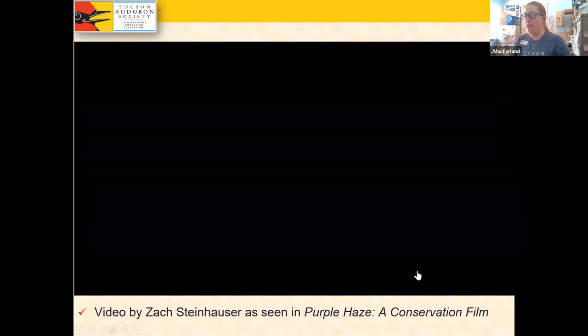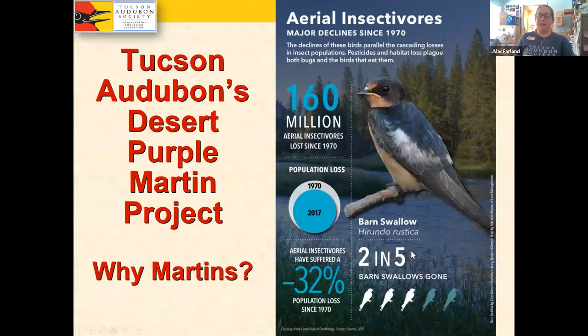Very lightly colored. So martins, I think, are best seen in motion because they are such poetic flyers, such really nice movers. But just thought about the Desert Purple Martin Project. Why are we even doing this? Why has this become such an emphasis?